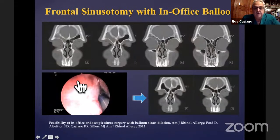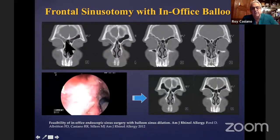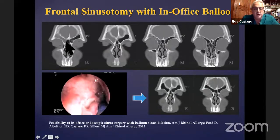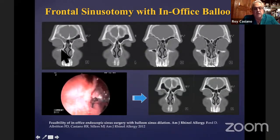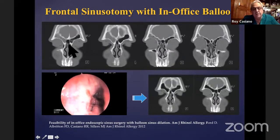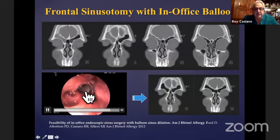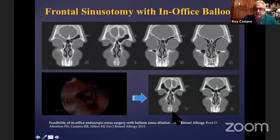This is an example of how we would use SinusAnatomy. We go behind the uncinate process in an office balloon procedure for a very focal blockage of the right frontal, under local anesthesia. We would put our probe on there and just balloon this area, and suction this area out. Now, what you would do with a balloon is crush the agger cells laterally to open up that frontal recess area and dilate it, which is what we're looking at right here. And of course, this is the post-op image.